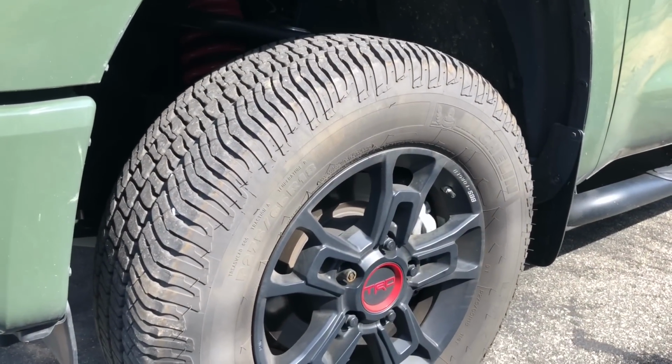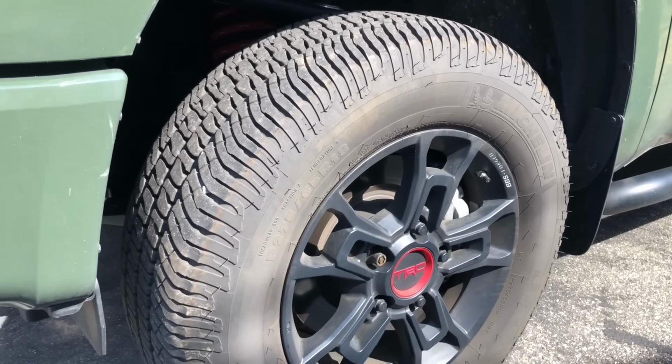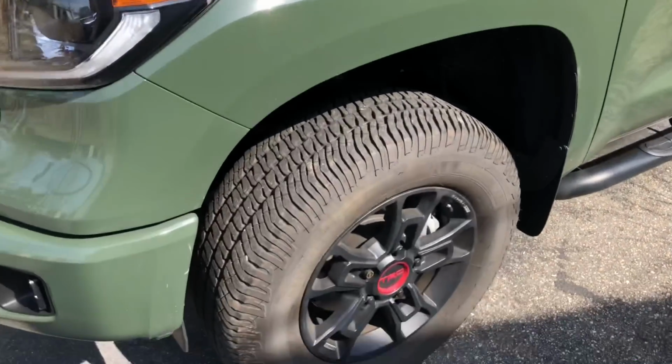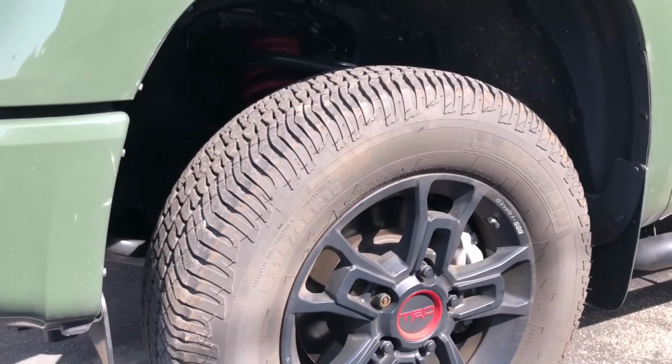Now, the next one we've talked about for years, but we have to mention it, and it's the tires for the TRD Pro that I have here. Now, listen, it's not the performance of the tire. The tire does pretty well, but overall the look, just for what the truck is and what the theme is for the truck, the tire probably should have a little bit more of a look on it. Maybe a BFG KO2, something like that.